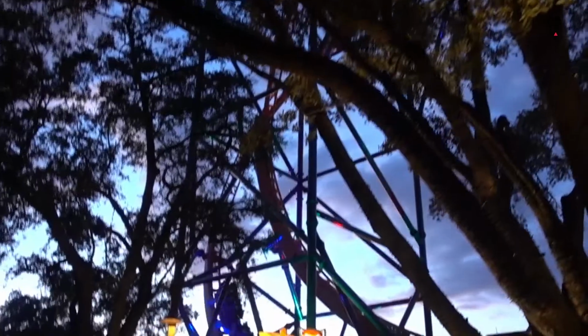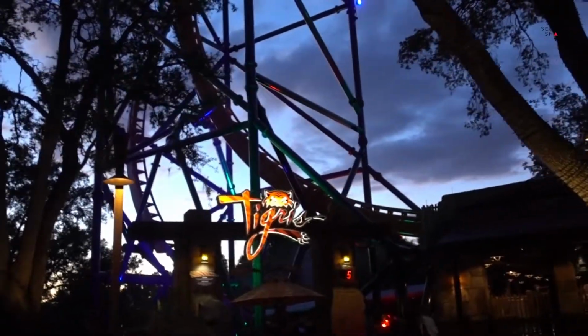Number 4 is another scary roller coaster, Tigress, over at Busch Gardens in Tampa. This roller coaster lasts about a minute, maybe, and it is so much fun. I've ridden this during the day and I've ridden it at night, and it's fun both times. The very first time I rode it, when I got off, I had no words to describe this roller coaster, because it really does take your breath away.